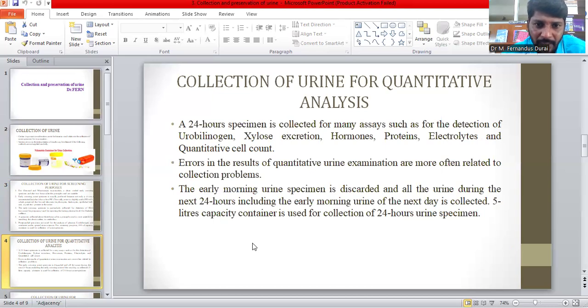The early morning urine specimen is discarded, and all the urine during the next 24 hours, including the early morning urine of the next day, is collected. A 5-liter capacity container is used for 24-hour urine.